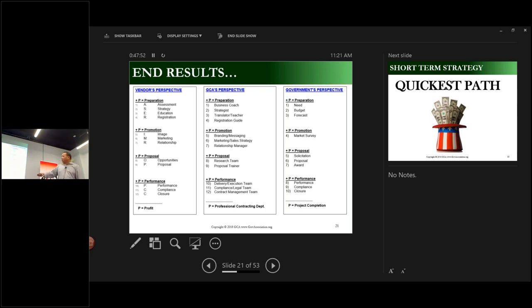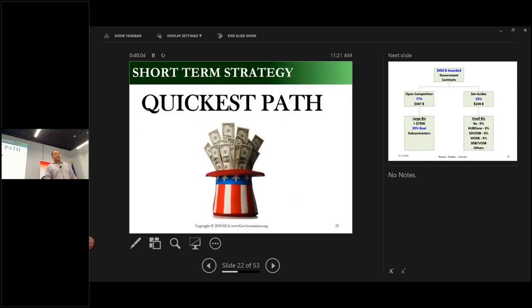Now, our goal for you is to build a professional contracting department. And so that's what we're trying to help you to build. But that is what the end should look like. You need to have all these things in place and understand all these different moving components here.